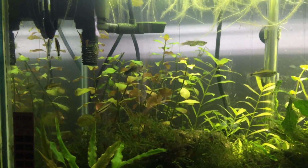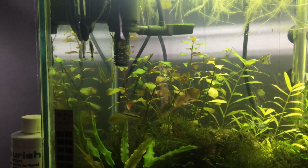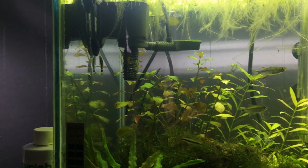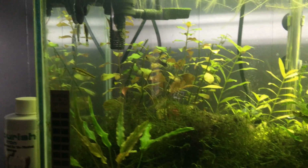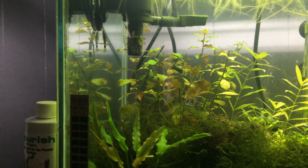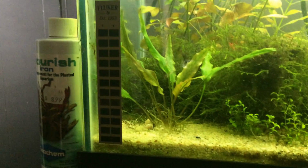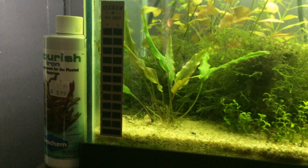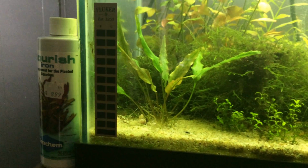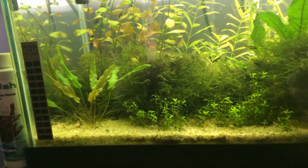But yeah, I trimmed up the Ludwigia, and I gave it a really steep haircut because it was reaching all the way to the top of the tank too. But it's been growing up and not getting nice and bushy, so I figured giving it a haircut was the way to go. This, I think this is a crypt. I'm not sure. This crypt had been struggling really hard for a really long time. I mean, it was really having a hard time growing. And it's actually perked up in the last week or so, so I'm really excited about that.